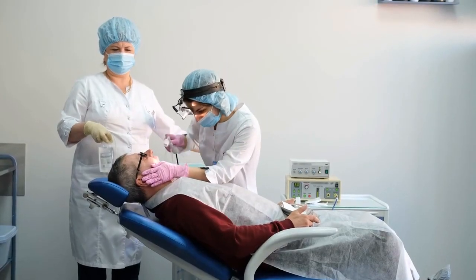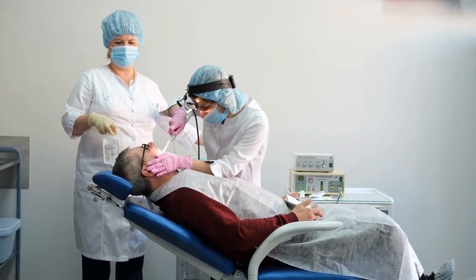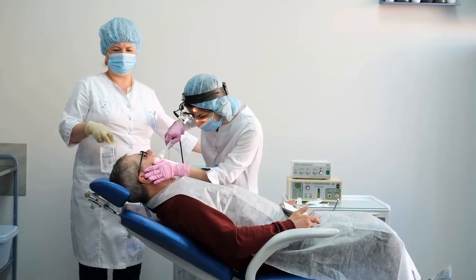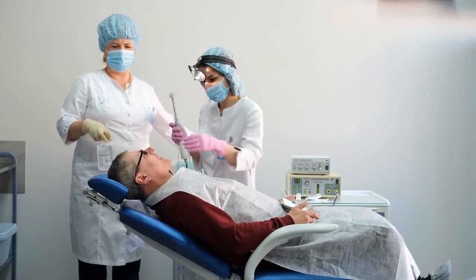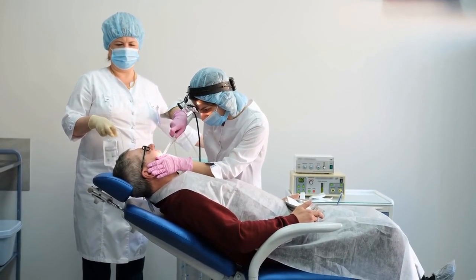In this guide, we will explore 3 powerful home remedies that work quickly to get rid of tonsil stones naturally. These remedies are simple, safe, and use ingredients you probably already have at home. Plus, we will discuss how to prevent tonsil stones from forming in the future.